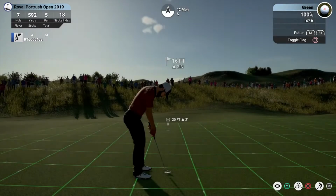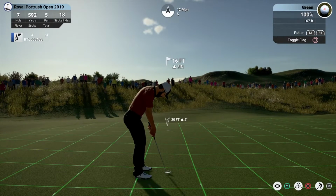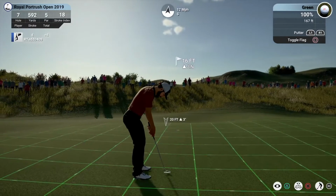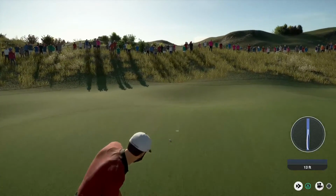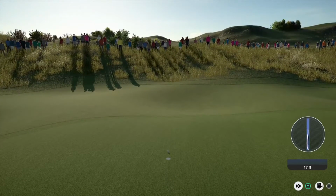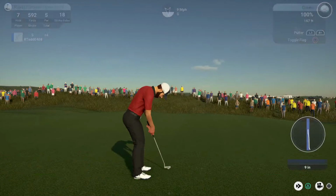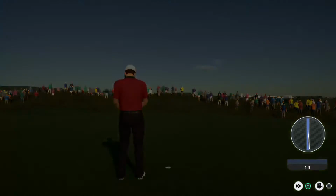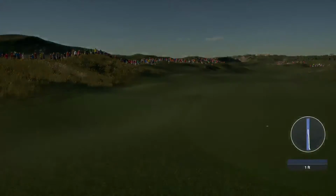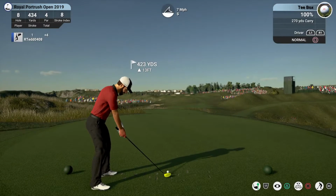16 feet. Ooh, that would have been good. Now let's see how things are shaping up on the leaderboard. And now setting up for the next par 4 hole.